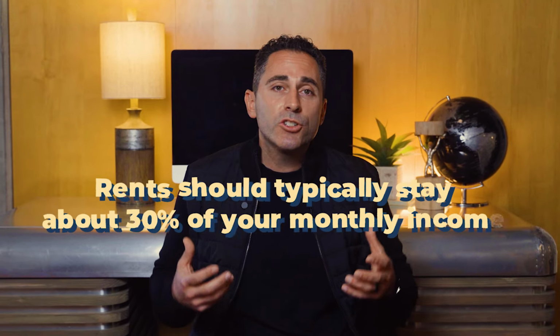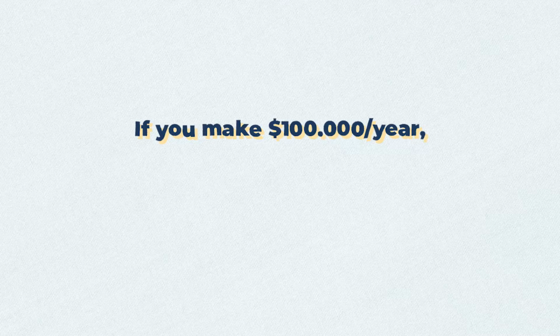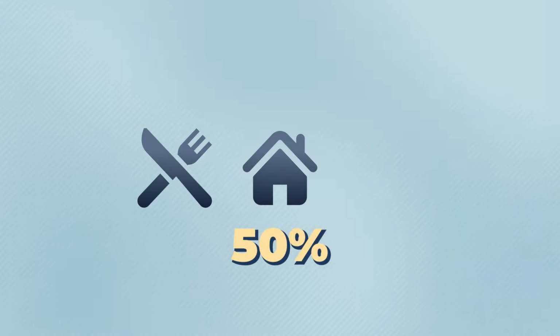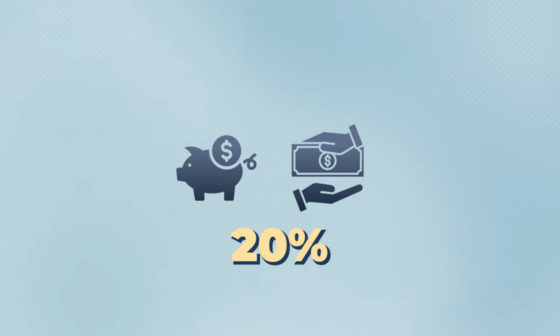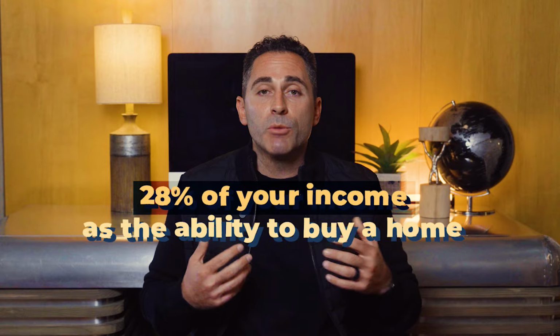It only makes sense. Renting is normally a fixed cost, so rent should typically stay about 30% of your total monthly income. If you make $100,000 a year, you'd probably want to spend no more than $30K a year in rent. Yes, I know that's a tough thing to do here in San Diego. Another way to look at it is a 50-30-20 budget. No more than 50% of your budget should be towards your housing needs, food, transportation. 30% would go to hobbies and travel, and then 20% on saving and paying down any sort of debt you might have. So buying a home, you probably want to look at 28% of your income as your ability to buy a home.